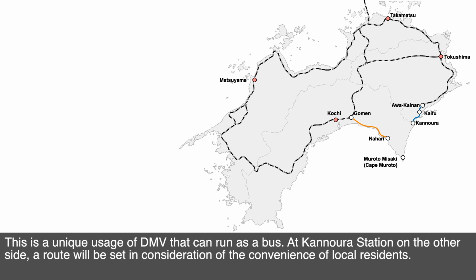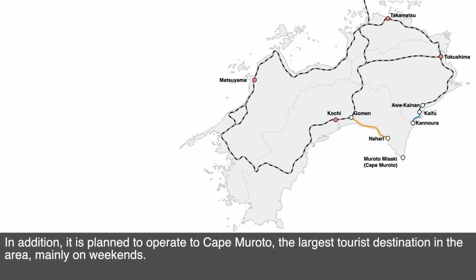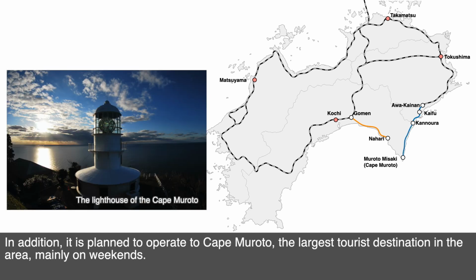At Kanoura Station on the other side, a route will be set in consideration of the convenience of local residents. In addition, it is planned to operate to Cape Moroto, the largest tourist destination in the area, mainly on weekends.